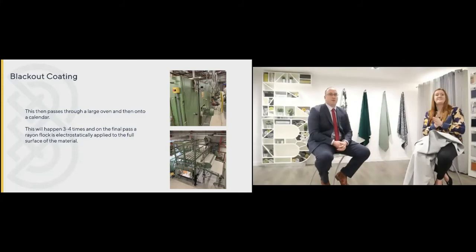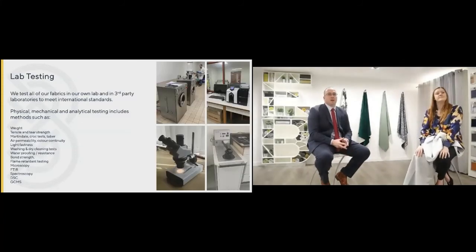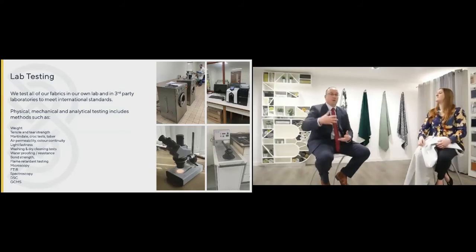And then to finish it all off, we've got lab testing where we test all of our fabrics in our own lab, and we use third-party laboratories as well. So all of our certification is done to the correct standard that you will need for everything that we're telling you that we do today.